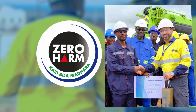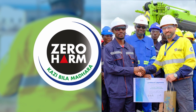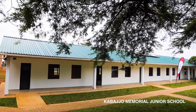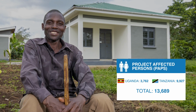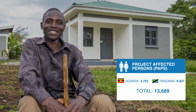EACOP, through its zero-harm policy, fully recognizes its responsibilities both to environmental protection and protection of the people and the communities that might be impacted by the project, especially during the construction phase. The project land has been permanently acquired on behalf of the governments of Uganda and Tanzania and leased to the project for construction and operation.